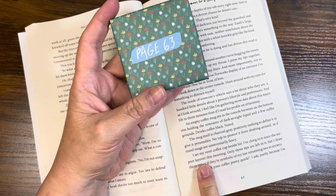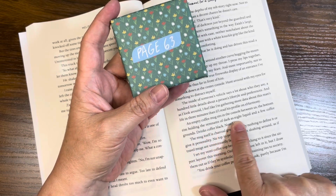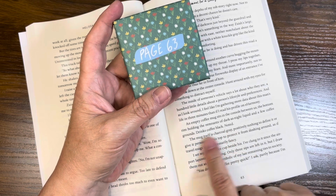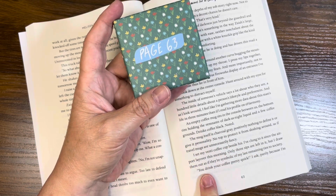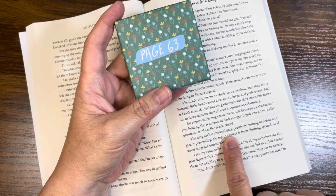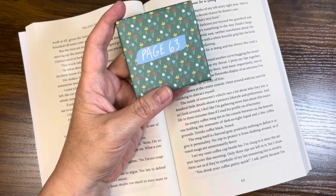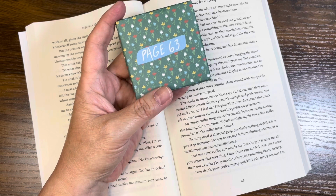It talks about an empty coffee mug sits in the console between us. The bottom rim holding the remnants of dark, not liquid, and a few coffee grounds. It says the mug itself is charcoal gray, positively nothing to define it or give it personality, no top to protect it from sloshing around as if travel mugs are unnecessarily fancy.